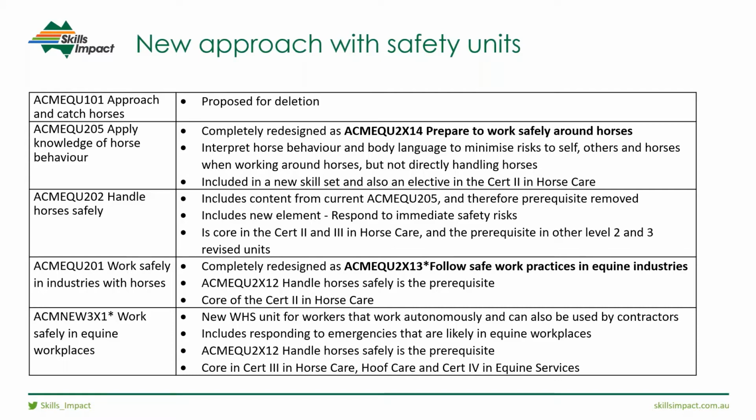The apply knowledge of horse behaviour unit, we have completely redesigned, and we're calling that prepare to work safely around horses.